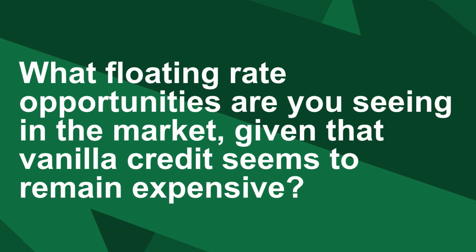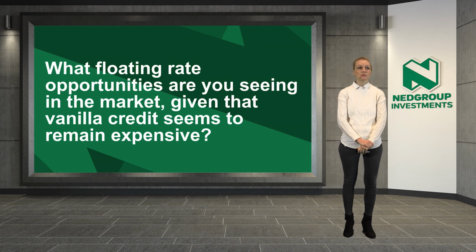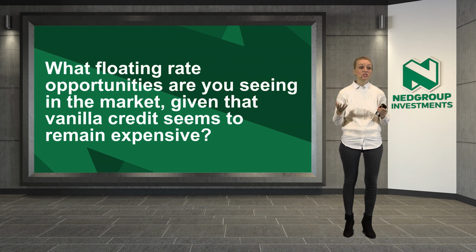Okay, third question. What floating rate opportunities are you seeing in the market given that vanilla credit seems to remain expensive? So building the yield of our floating rate portion is something that I mentioned we work very hard at. And I think one of ABAX's skill sets is note structuring. For example, we would look at buying offshore credit and swapping that into floating rate credit, and then also swapping the hard currency into rands. Generally, if you're able to do that structuring, you can see a significant pickup over what the vanilla credit market is pricing.